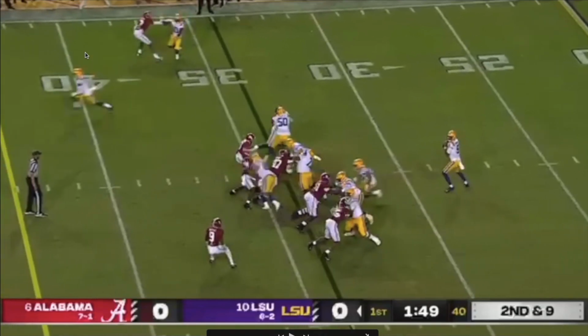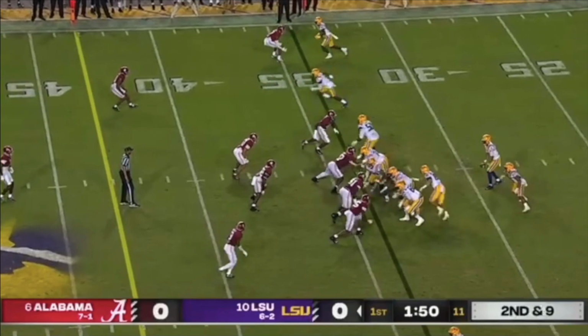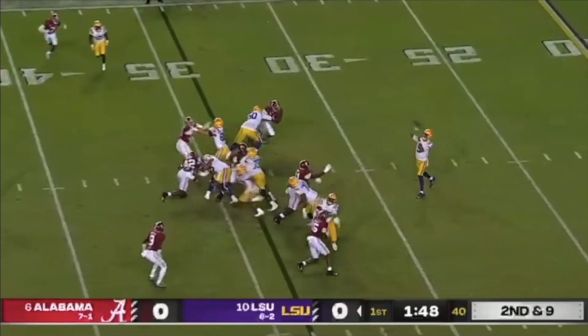Now, if Eli's on his toes and he's still in a good athletic base, like right here, this is good right here. This is perfect. But then when you get right here, a lot of weight on these heels, leaning backwards, not in a balanced stance. Great job landing. It's just the weight distribution. So the separation is still there.